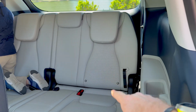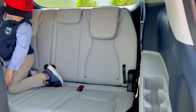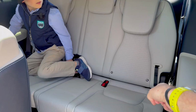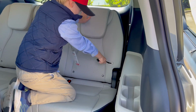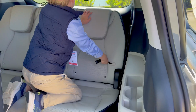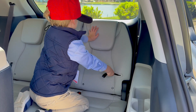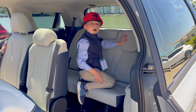So this is 60-40 split, and you can recline that back seat to make it super comfortable. This strap right here. If you pull that, you can actually recline the seat. So pull it and push back with your other hand. Now push with your other hand. Yeah, see? You almost got it. It's a little difficult at 7 years old to get some of these adult seats to work.